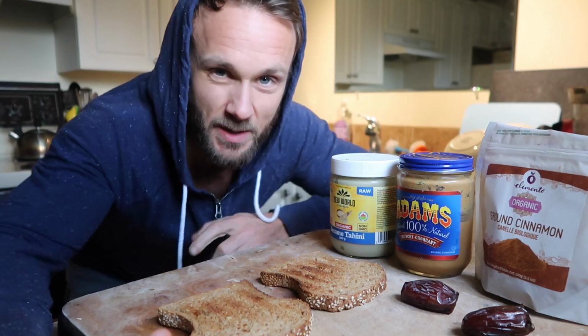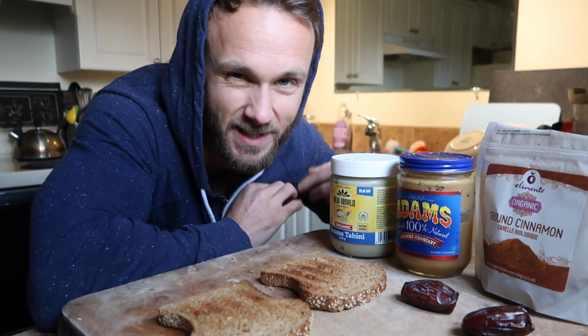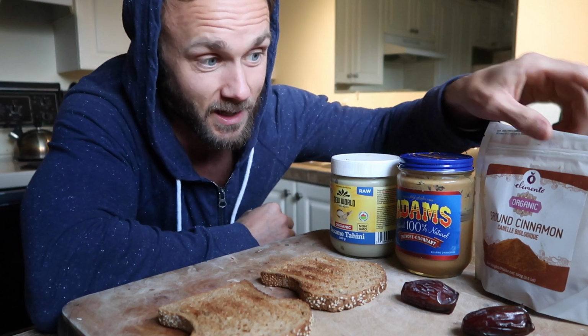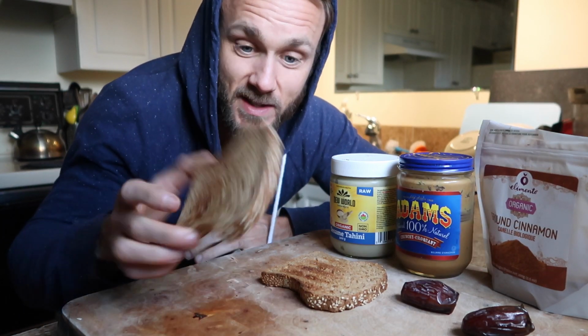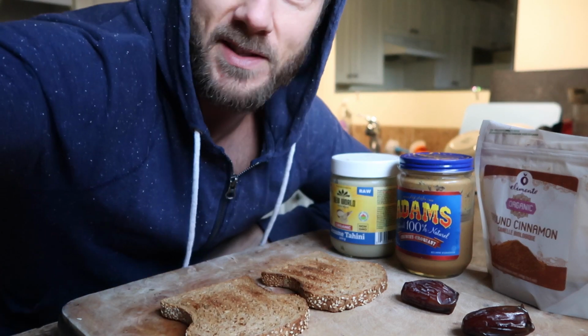I'm not sure if I've made this sandwich on here before, but I'm gonna be combining peanut butter and tahini. I know it sounds like a weird combination, but trust me, it goes really, really well together. And then I'll add some cinnamon in there as well, and then I'll top it with a couple of dates. You guys are always asking me, what kind of bread do I use when I use bread? So this is actually a sprouted whole wheat bread. It's that Silver Hill stuff.